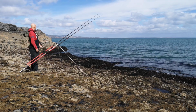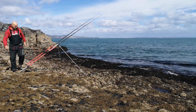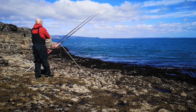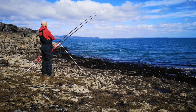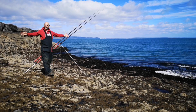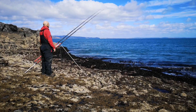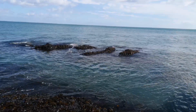God, that's still swinging around, that is. Right, let's get this other one in. I'll bring you back in a minute. Well, we're still fishing, still trying. Very, very quiet today. Mind you, if you're going to blank, a place like this is stunning. But fingers crossed. Forever hopeful, guys, you know what I mean? This is that reef I was talking about earlier.